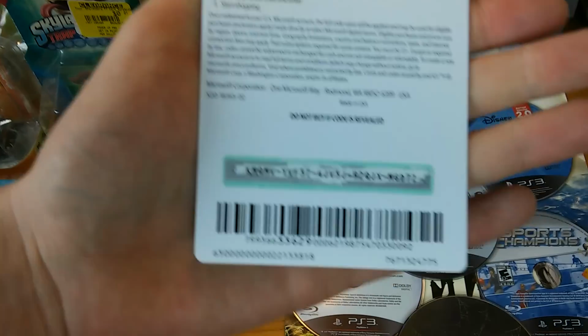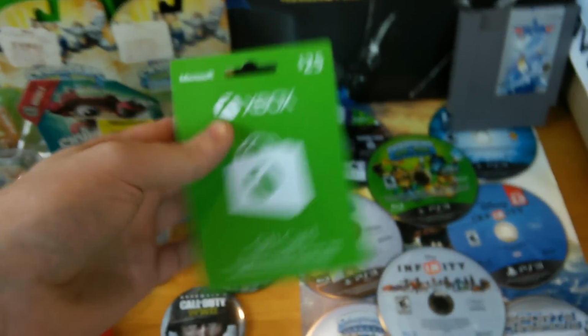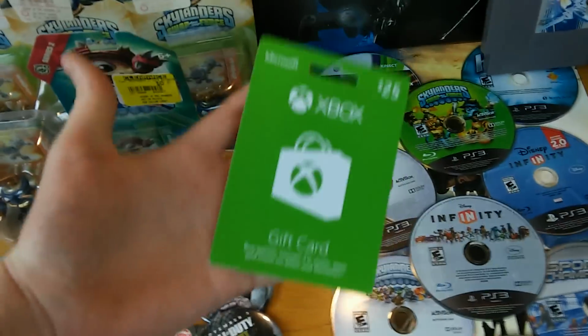I did scratch it off, and there's no money. You guys can check it if you want. The reason I scratched these off, I believe this one wasn't scratched, but the reason I scratched these off and test them to see if they work is if they do, I will give them to you guys, because you guys are amazing. You're the best fans out there. You guys deserve stuff like this.